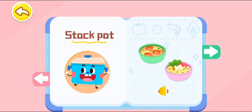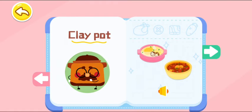Stockpot. A stockpot can be used for cooking the soup and noodles that are nutritious and delicious. Clay pot. A clay pot is more suitable for simmering over a low heat. It can be used for braised chicken soup and braised beef.